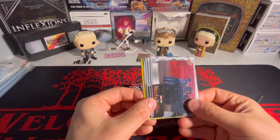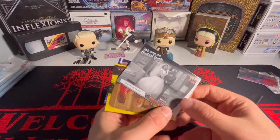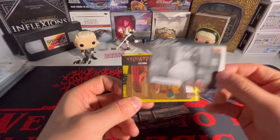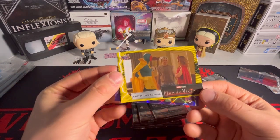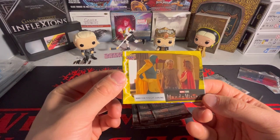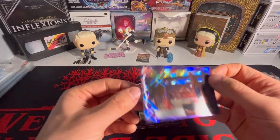So, it seems like they have yellow parallels here. We're not going over the base. We've got an unusual couple, Wanda. And it seems as though there are yellow parallels only found in retail, because I don't think I've ever seen one of these in a hobby box. And we have a purple here.